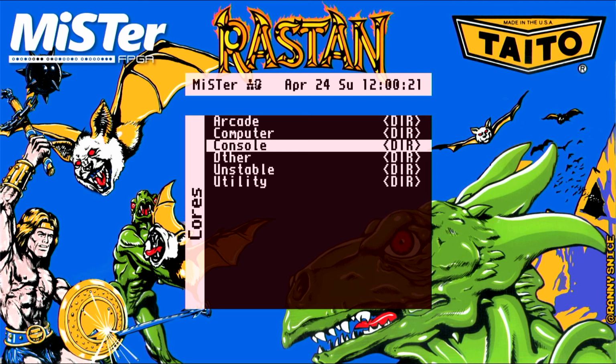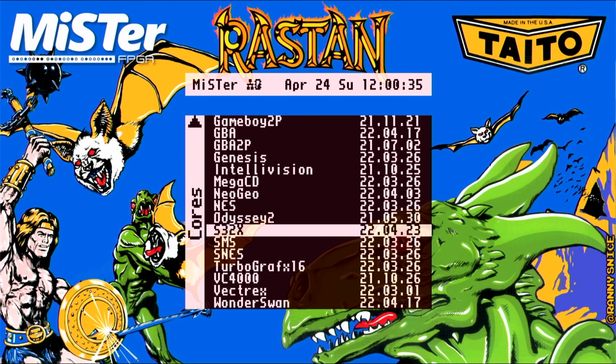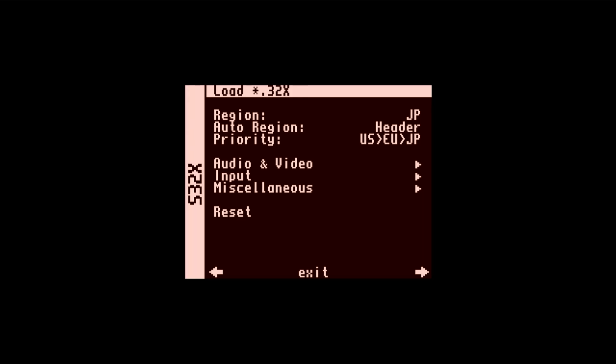And today we're going to look at the new core that unexpectedly dropped for the MiSTer. So it's the Sega 32X core. If you run update all, you have to run it twice apparently. It should just appear. So console, down to S, Sega 32X. Hit up the menu. I mean, it's pretty straightforward. It's not rocket science. What you see here.